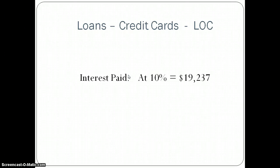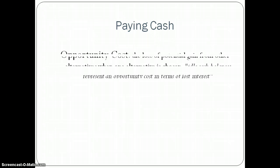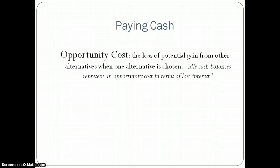The second way will be to pay cash. We don't want to pay interest, so we will save money, and once we have enough money on our account, we're going to go ahead and just pay cash. The only problem with that is that there's another cost that a lot of people are not aware of, and that is the opportunity cost. That is the loss of potential gain from other alternatives when one alternative is chosen. Idle cash balances represent an opportunity cost in terms of lost interest.